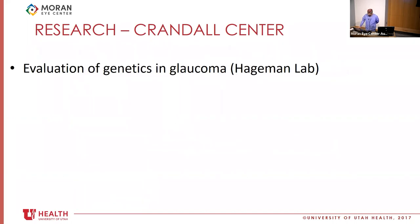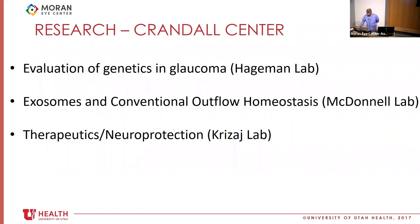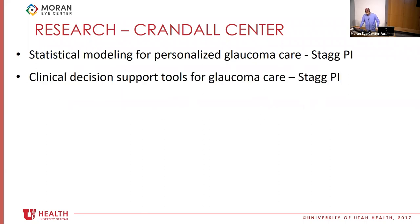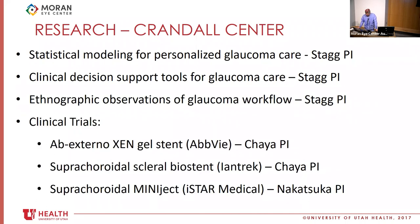As far as basic science work, we have everything ranging from genetics to conventional outflow homeostasis with Dr. Fiona McDonald, our newest hire, and also therapeutics and neuroprotection with Dr. Krasich's lab. As far as other clinical research that's occurring, Brian Stagg has been busy with statistical modeling for personalized glaucoma care, as well as clinical decision support tools.